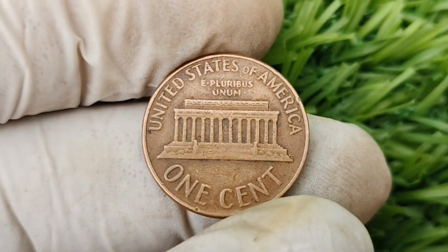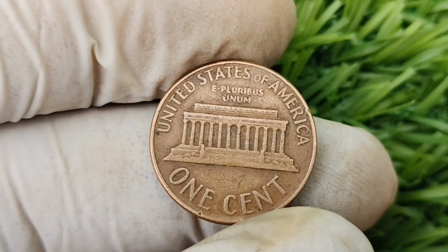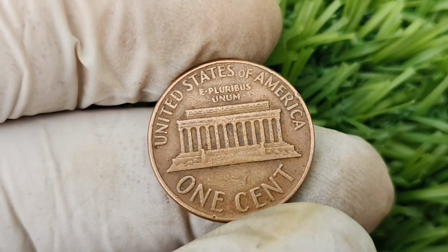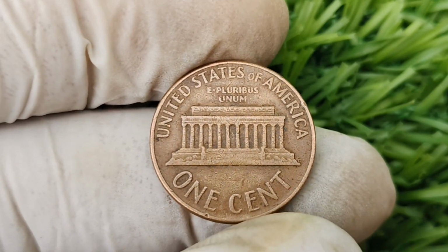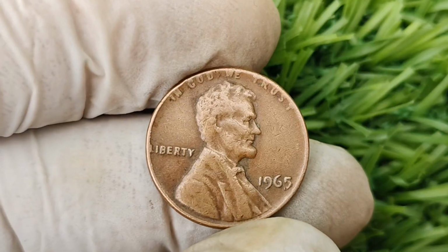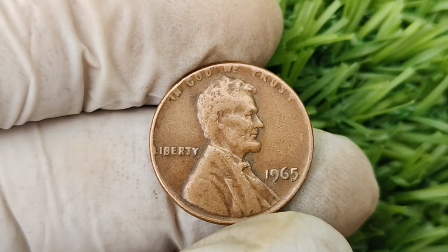Use a magnifying glass to look for doubling in the letters or numbers. That's called a double die and can make your penny worth thousands on its own. And of course, if you see any other weird errors, like the coin being off-center, distorted, or extra thick, don't ignore it. That could be your gold mine now.